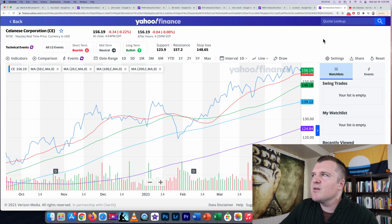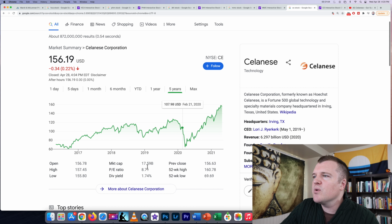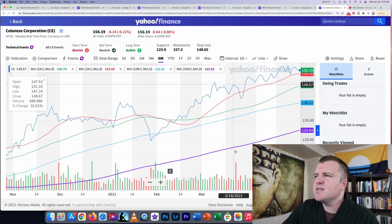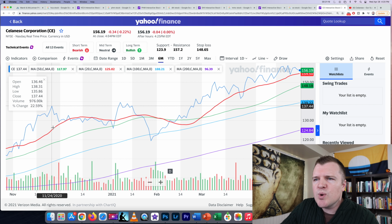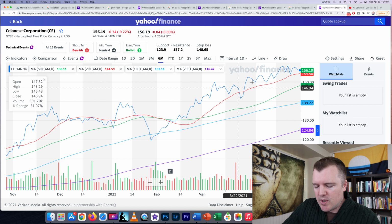So let's look at their stock charts for the last 6 months. Well, actually, let's look at the last 5 years. This stock has more than doubled over the last 5 years, dividend yield 1.74. It's run up huge. The stock bottomed at 64, and it's up 150%. So this uptrend is pretty decent, and you can see that when it hits nice round numbers, it got up to 130 in November and then traded sideways until February. It's now in another breakout.